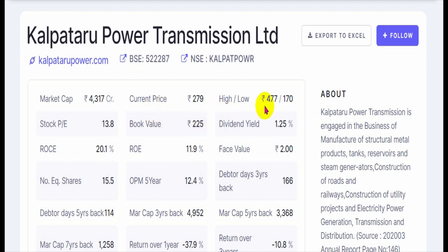The highest price it had reached was 477 rupees and the lowest it had reached is 170 rupees, and currently it is somewhere between its highest and lowest point. The current price earning is 13.8 times, that is its price is 13.8 times its profit per share of the latest 12 months.